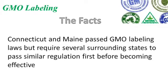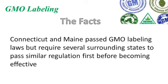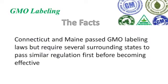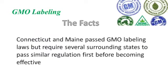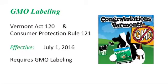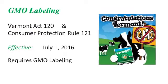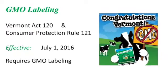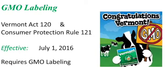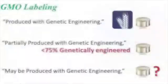Connecticut and Maine have passed GMO labeling laws in 2013 and 2014, respectively, but these laws will not be effective until surrounding states enact similar regulation. The Vermont Act 120 requires GMO labeling and is supplemented by the Consumer Protection Rule 121, which explains how the act shall be implemented as of June 1, 2016.